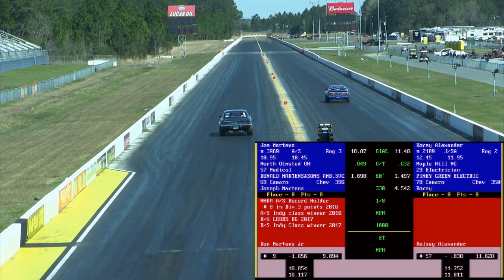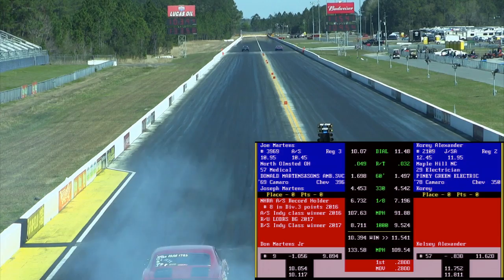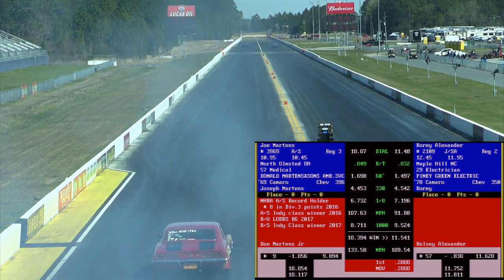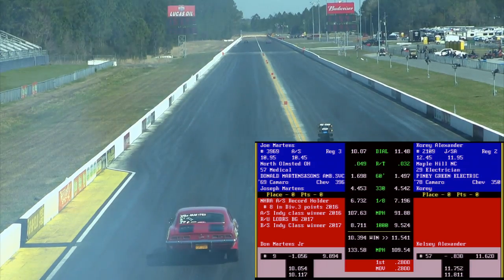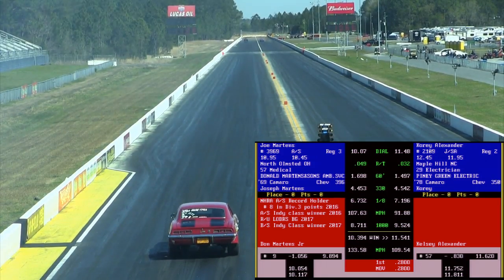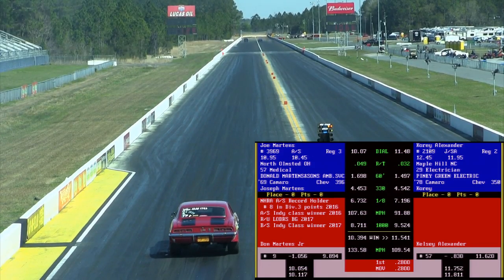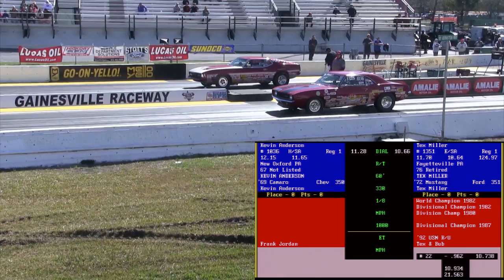Oh, Joe Martins knocked the tire off of it. Let's see if he can recover from that. He dropped the clutch, and I mean, that thing spun violently. Corey Alexander is not going to let him back in down there. 11.54, only 109 miles an hour. Corey looked over his shoulder and went, "Joe's not catching me." Eased off the throttle. 10:39, 133 miles an hour for Joe, and most of that time was given up in the first 5 feet.